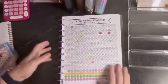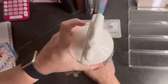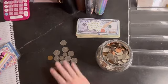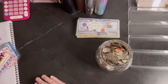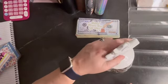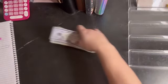Awesome. All right, we'll put our change in the pineapple. We have filled up one jar. We're working on filling up this jar, and I guess we'll probably fill up another one before we finish this challenge. But when we finish, we'll have over $600 in change. So fun. All right, there we go. And I'm going to just put that to the side.